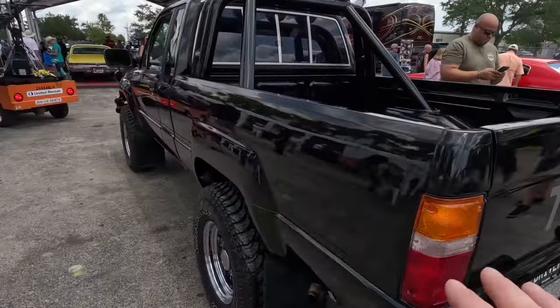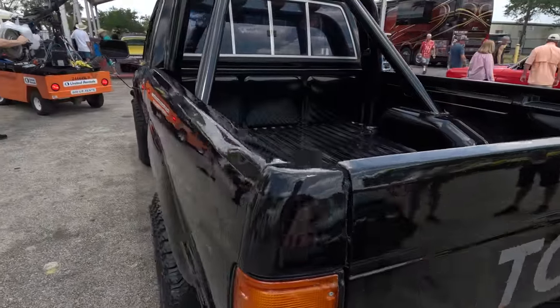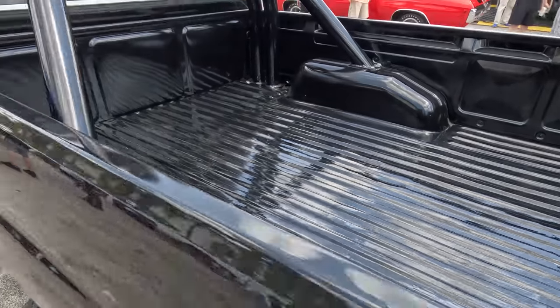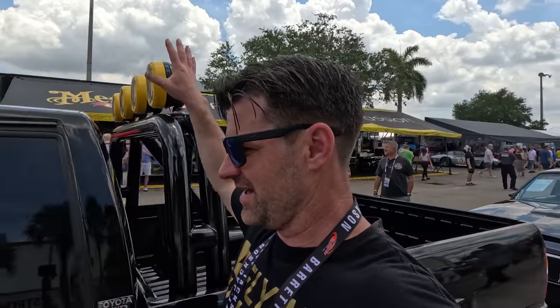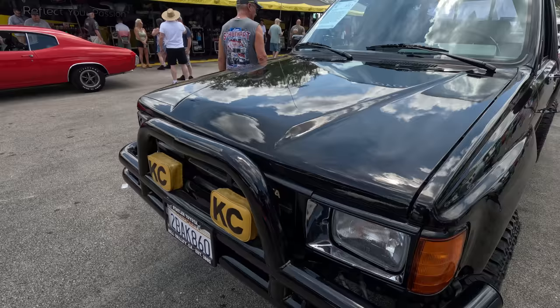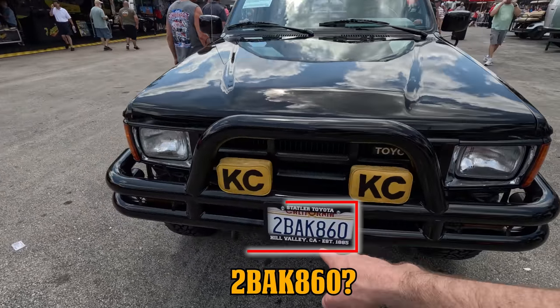Now, you can see it has been repainted. The paint is like medium satisfactory. The bed is in great shape. I love the roll bar. I love the rear bumper. And obviously, we gotta love the KC daylighters. Tires and wheels look brand new on it. It is a factory 5-speed. The only thing it's missing, oh.